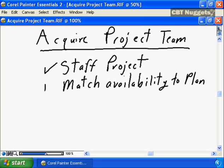More times than not, there is an element of matching availability of resources within your organization to the plan, an understanding that there will be trade-offs, that in order to get this analyst with these skills, they need to join the project early, or in order to get the analyst with these skills, they need to join the project a little later. You need to be prepared to replan.